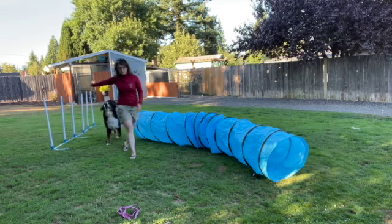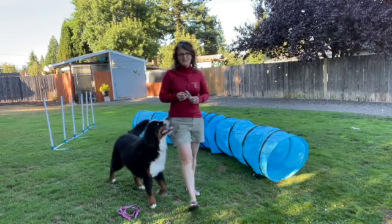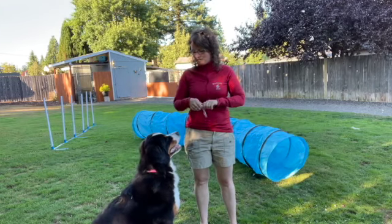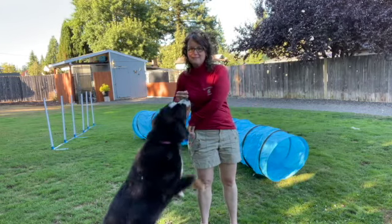So now I threw cheese out the back end because I want her to get some momentum. I don't want her to stop and wait for me when she comes out of the tunnel. So we'll try that again.